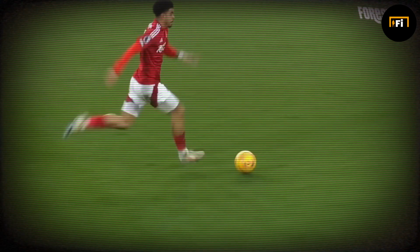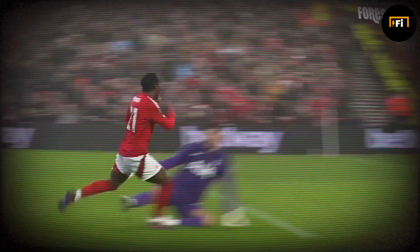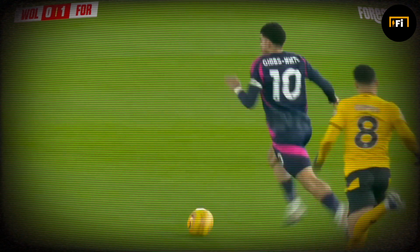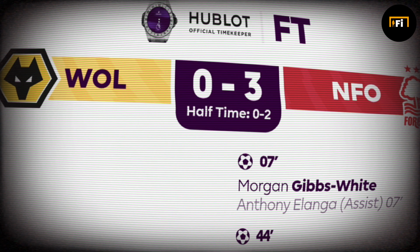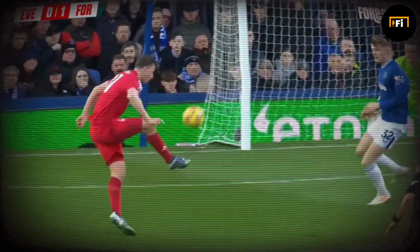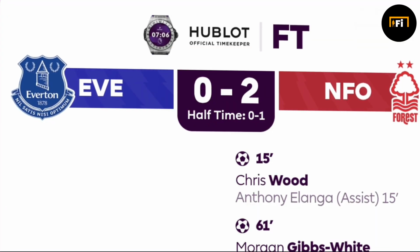Lightning! Brilliant from Morgan Gibbs-White, and a fantastic finish from Anthony Elanga, who scores for the 3rd consecutive game. The Wolves half, he goes with Elanga to his right. Here is Elanga just inside the box. Elanga, yes! He's done it already! Gibbs-White scores! Sweet and precious! Frame it and stick it on the mantelpiece of his life.